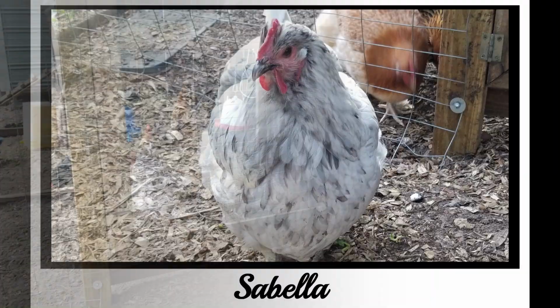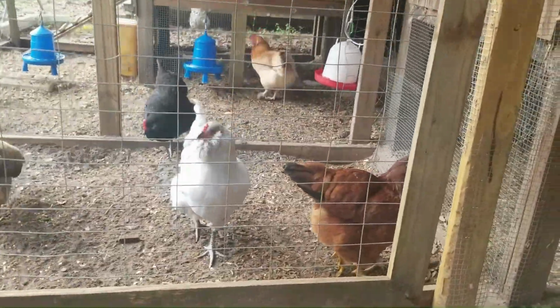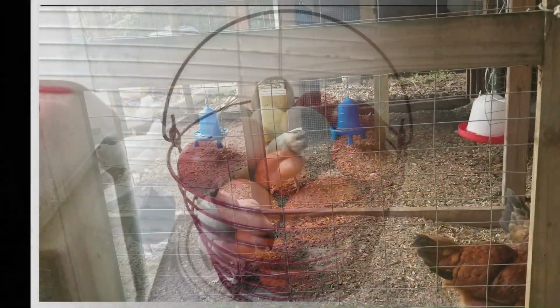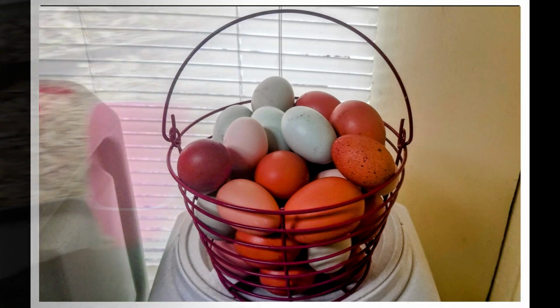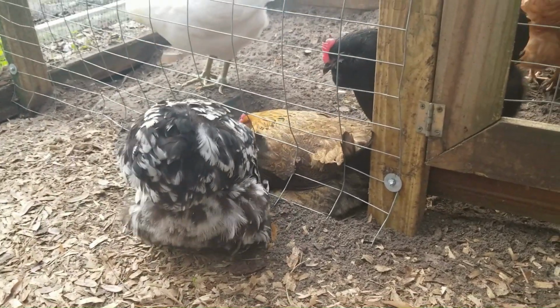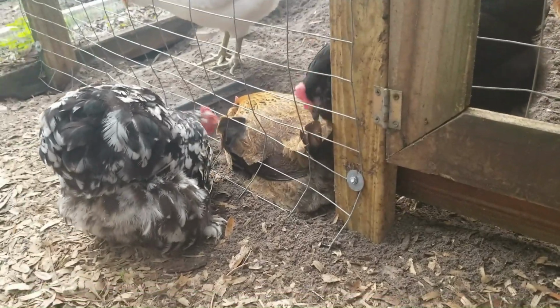And there you have it. The breeds presented to you today offer a wonderful range of personalities, egg colors and production rates, making them excellent choices for any backyard flock. They not only provide a steady supply of eggs, but also bring diversity and beauty to your coop. Whether you are looking for prolific layers, good brooders or friendly pets, these breeds can meet your various needs and preferences in your chicken keeping journey.